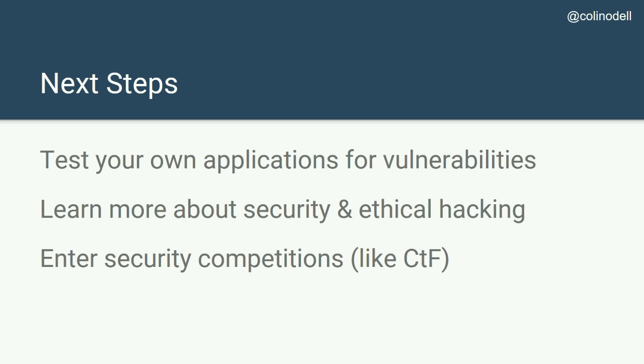Maybe you even want to enter security competitions like Capture the Flag events. Some conferences have them. Some meetups have them. There are even meetups dedicated just to Capture the Flag events. Go find them. They're a lot of fun. But more importantly, I think everyone here should stay informed. Stay up to date with what the latest security trends are, what types of software are being deprecated and are no longer secure. You can do this by signing up for newsletters, listening to podcasts.